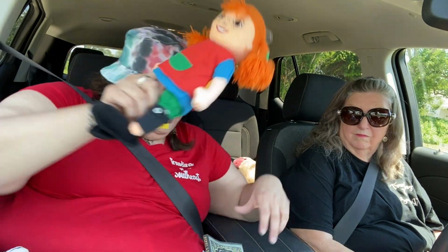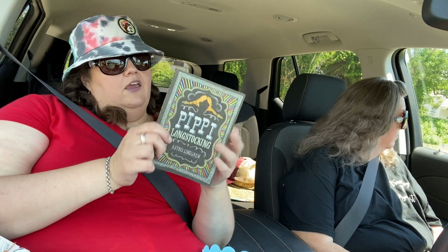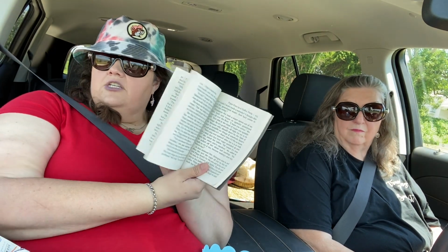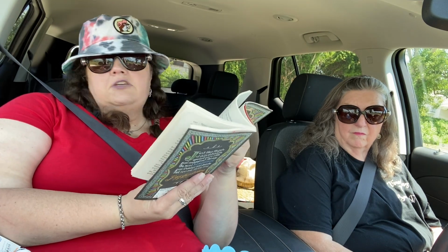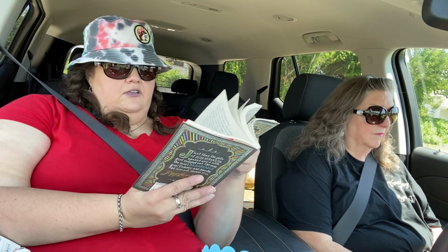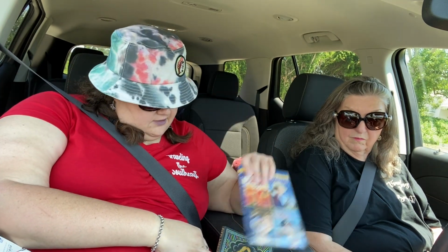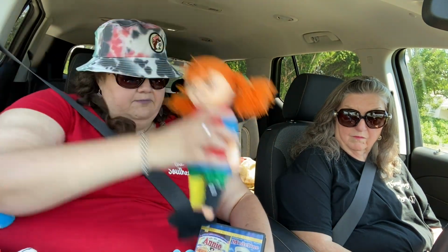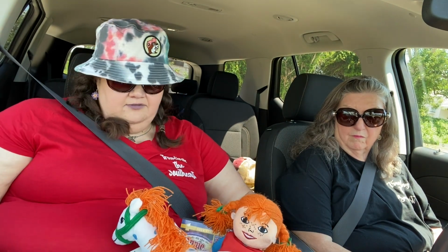And then, of course, they had this book years ago, and there's different little stories in here that you can read if you like to read. I like to read, and it tells about all her adventures. So I shall pack them up, and they shall head back home once again.